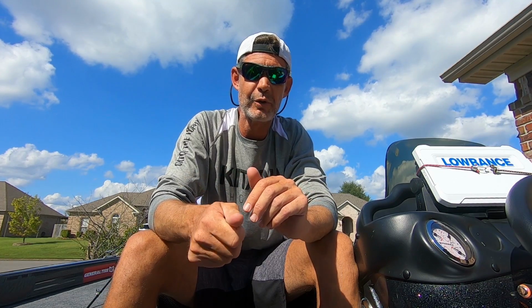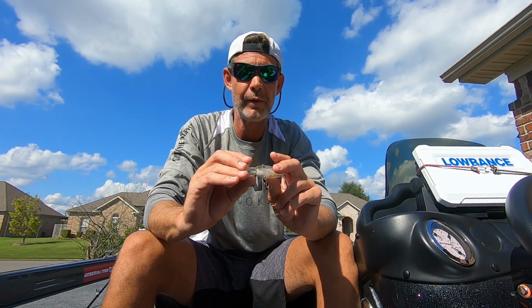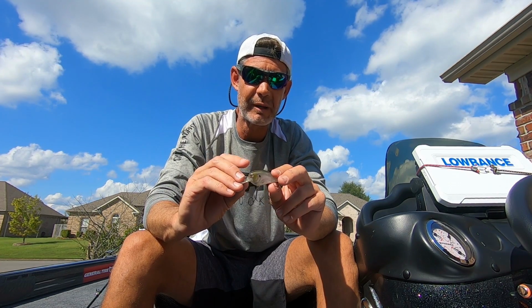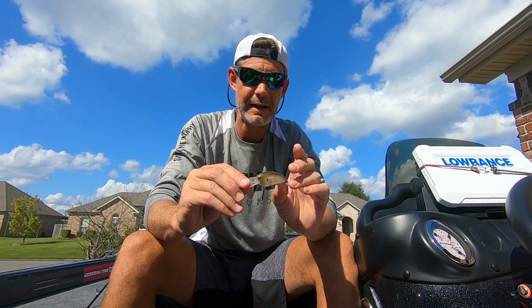It's a really, really subdued rattle. Barely hear it because it's kind of got a softer ball on the inside, so it doesn't thump really hard. Tight wobble. I mean, everything that says finesse or wintertime crankbaiting is what I was doing with this, and they were eating it, as you saw. I caught some pretty decent quality fish.